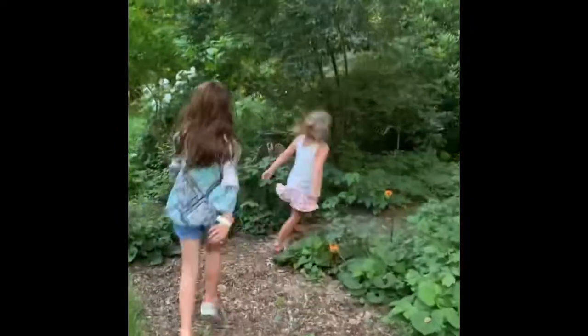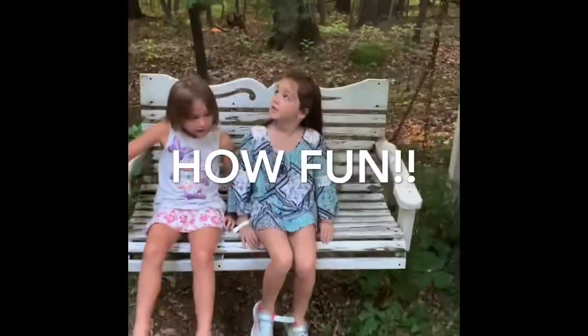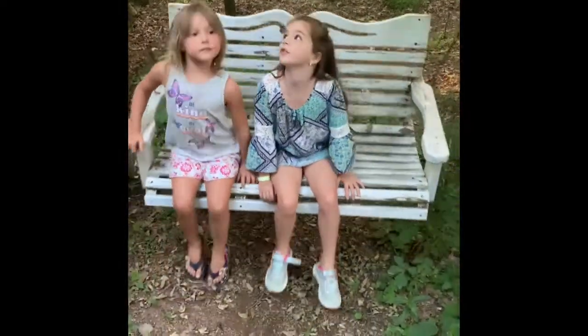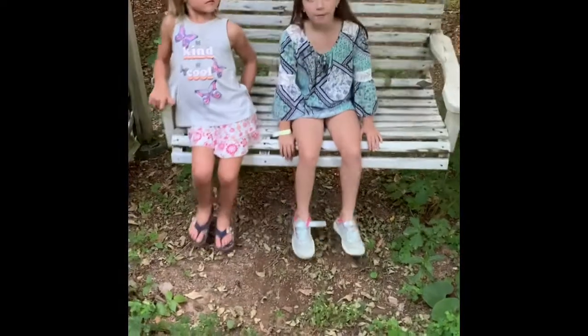So there's a nice little path. It's kind of old because it's little. And it's like the trees got into it, so it's got to go really slow, but it's really fun. Now we're going to show the picnic table.